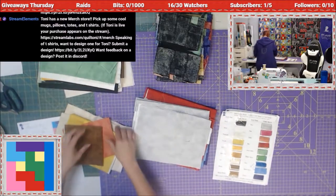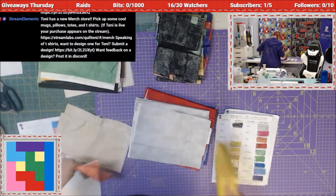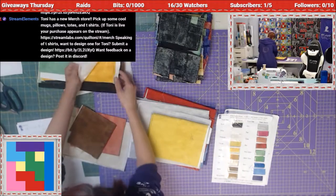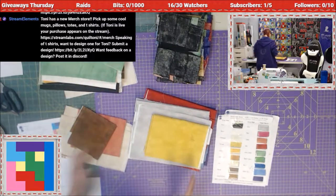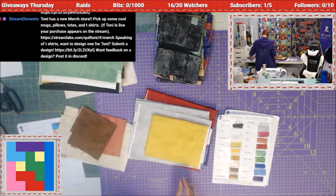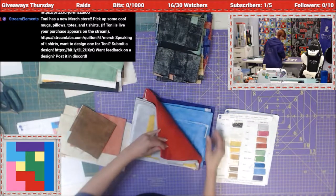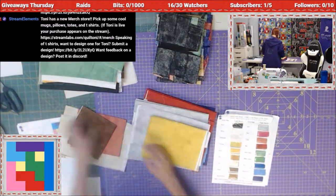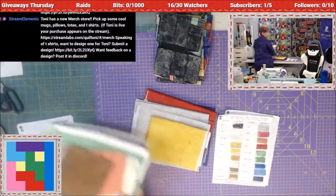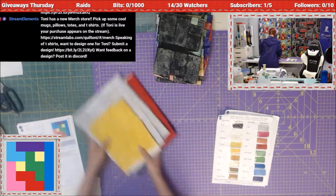Let's see, we've got that, and then yellow. I believe this is the yellow. Yes. Making sure I don't have any more. Nope, okay. And then that's it. All right, so we should have 1, 2, 3, 4, 5, 6, 7, 8 colors. 8 colors, there we go. All right, so the rest of these colors, I'm just going to take them and set them aside. And now we've got those.